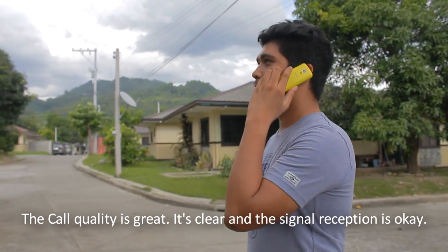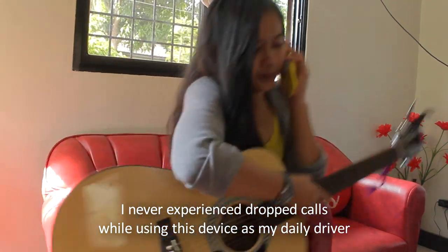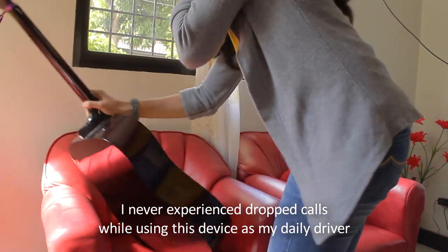The call quality is great, it's clear, and the signal reception is okay. I never experienced dropped calls while using this device as my daily driver.